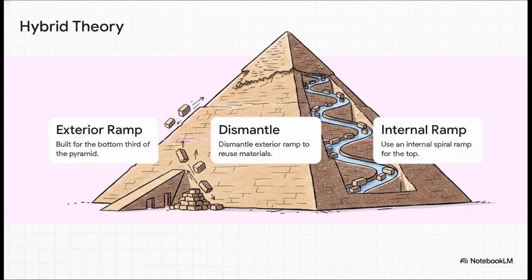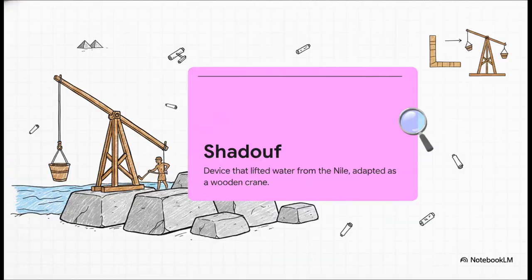His model suggests the builders actually used a smaller external ramp for just the bottom third of the pyramid. Then, they dismantled that external ramp and used its blocks to build the rest of the pyramid using a hidden, corkscrewing internal ramp. You might be wondering, though, how did they solve the corner problem inside the pyramid?